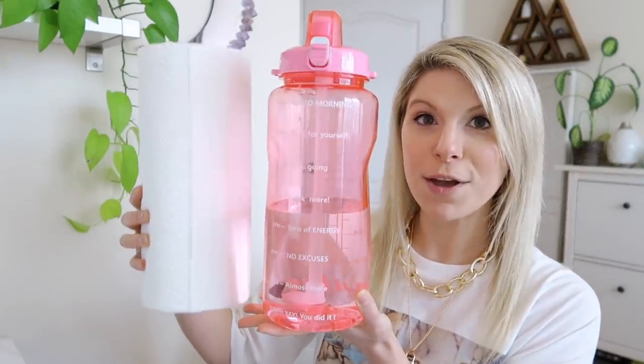So this is the half gallon, and here is a paper towel roll for size comparison. They have a gallon version on there, but if you look in the customer reviews and see the pictures, the gallon one is ridiculous. So just having this water bottle and filling it up twice per day was perfect for me.